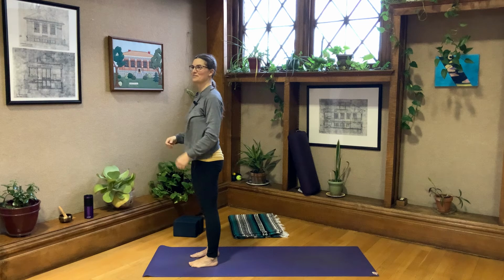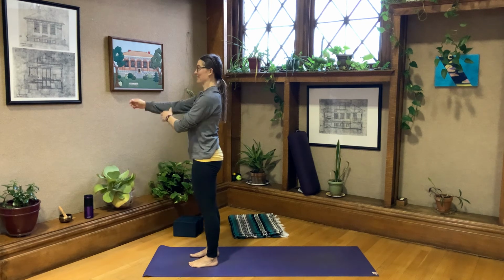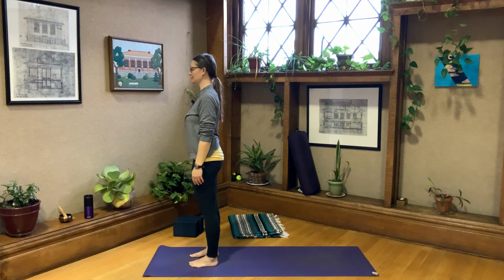And I actually want to strip down a layer, but my microphone is on this layer, so I'm going to keep my shirt on. Whew.